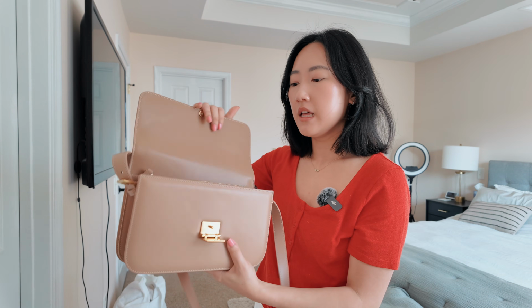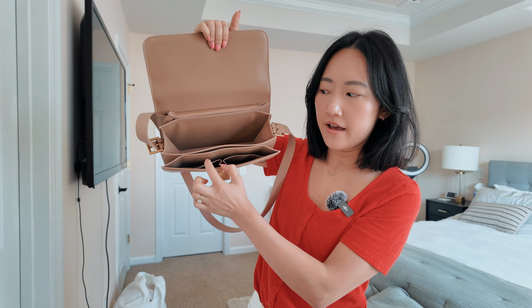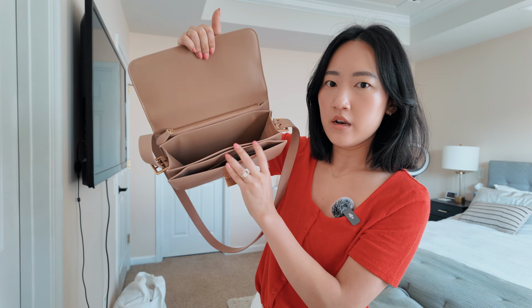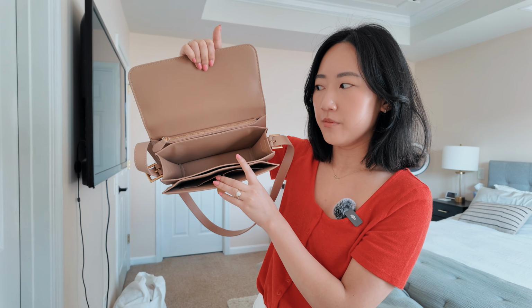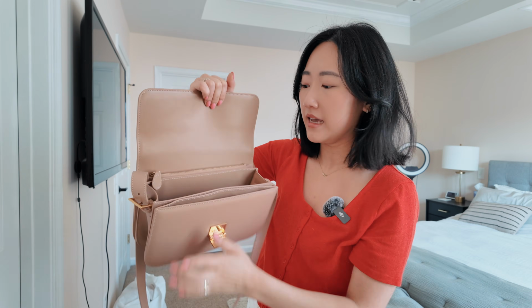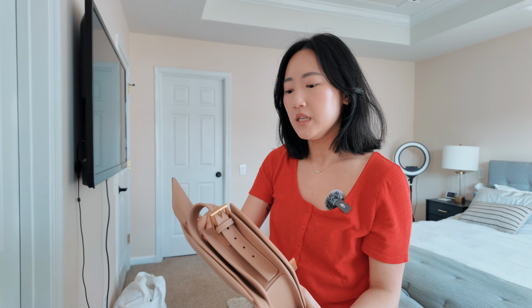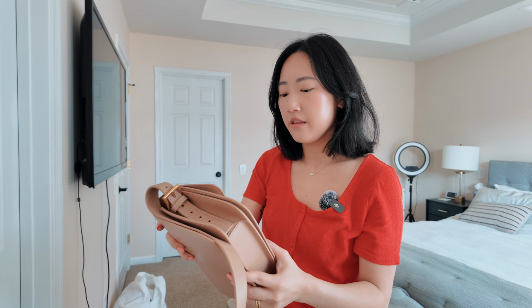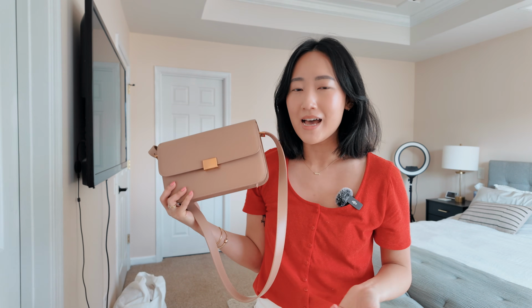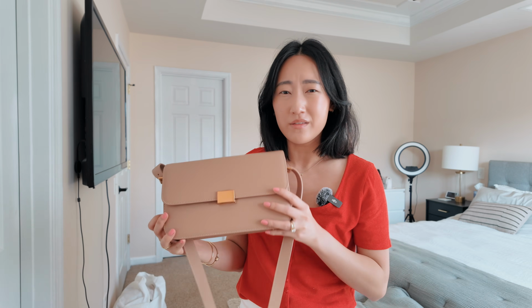I honestly feel like if this bag didn't have this little divider here and just made it one large compartment, it would have been nice. Or even if they just got rid of the zippered compartment in the back, it would have made a little bit more space for me to put more things in there and not have to Tetris things as much. But it's just not worth the hassle for me, so I always avoid wearing this bag.